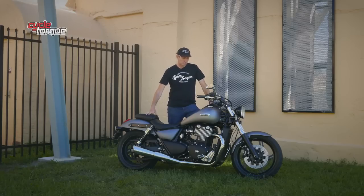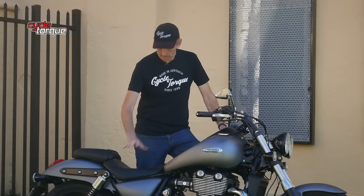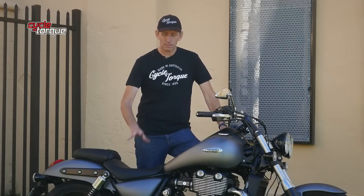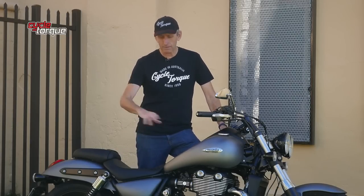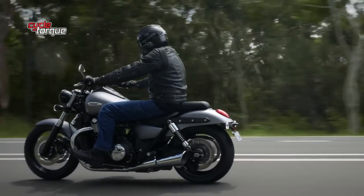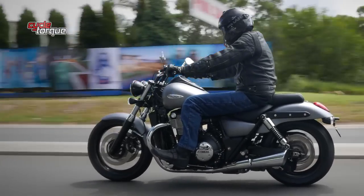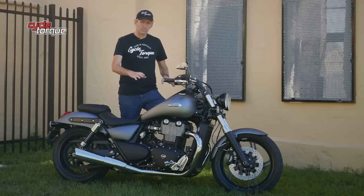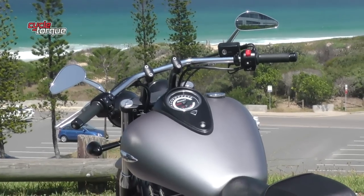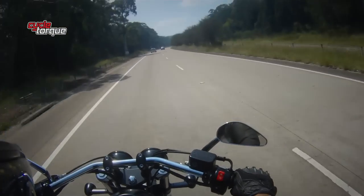But it's got all those lovely things about cruising motorcycles that you don't get on sportier bikes, like a big, wide, comfortable seat that's really, really low, so you can get your feet to the ground really easy. The forward controls aren't too far forward, so they're not way out there near the front axle. They're in a good position. And these pullback handlebars, I think, are just about perfect. They come back, give you great riding position without putting too much strain.